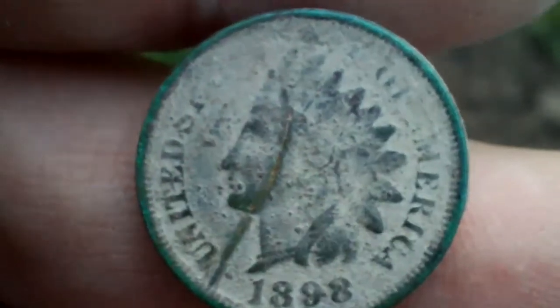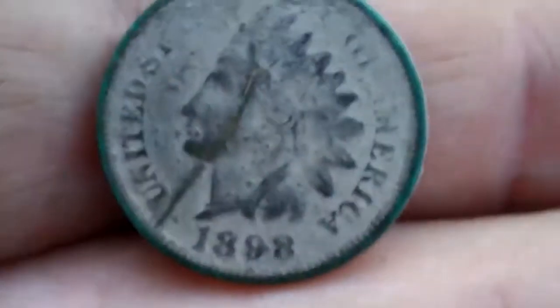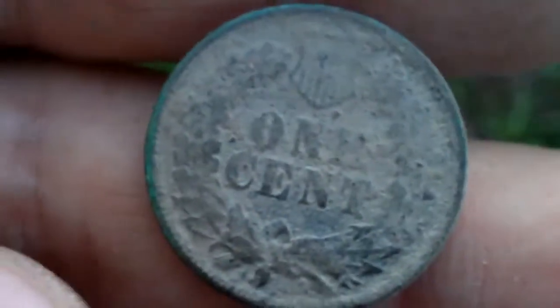Dang it, going too fast, you know, trying to beat that setting sun. Paying the price now, but anyway, it's still a cool find, and we'll check that hole again. There might be something else in it.